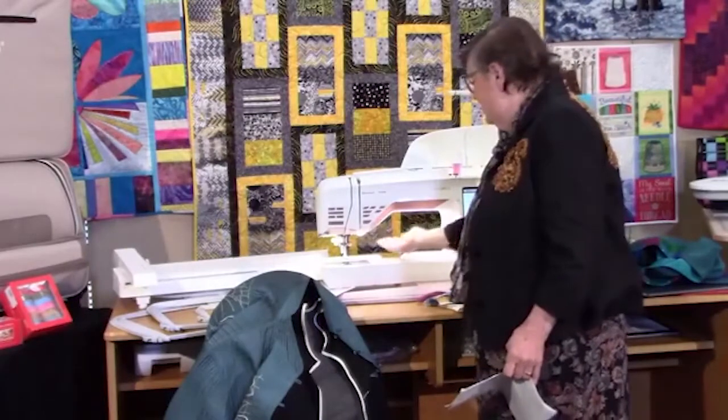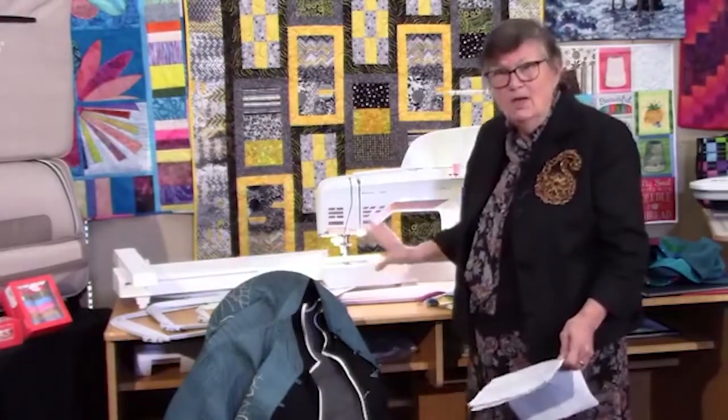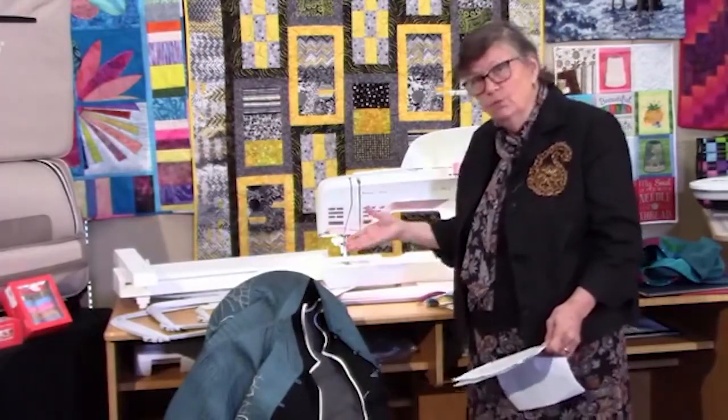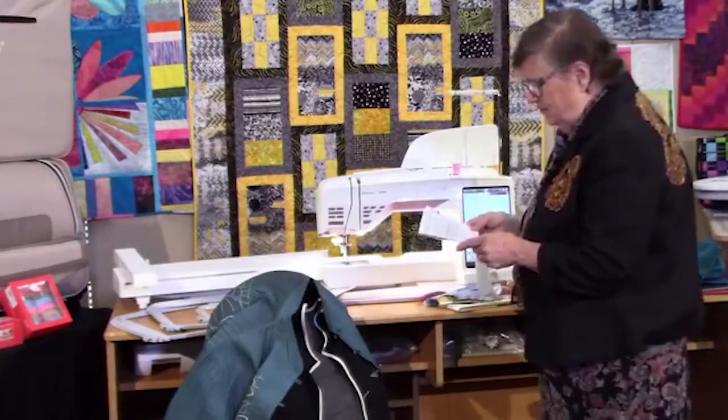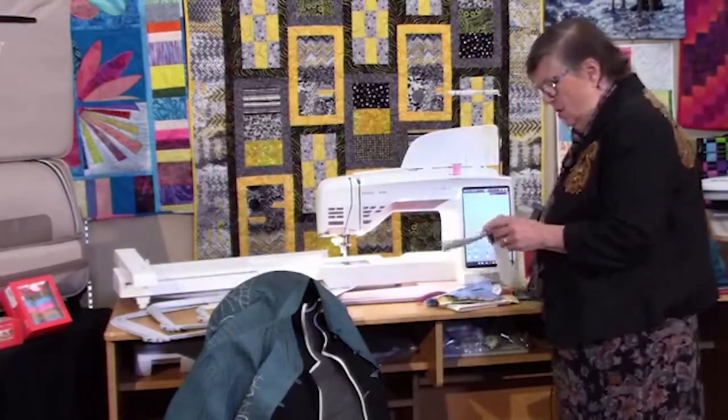The light is amazing, and I don't know how that's coming across on your picture, but a lot of times when I did videos, I had to actually take the light down. You can adjust it for your room, for your color of fabric, for your project. So you personalize it for yourself, and that makes it so much easier.